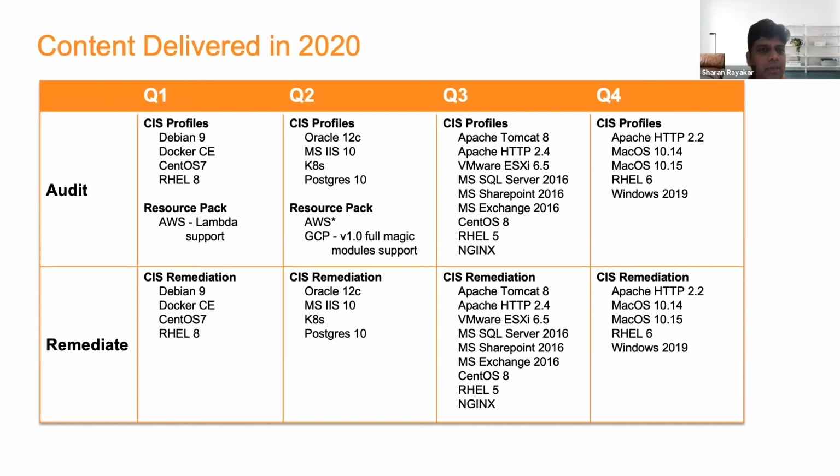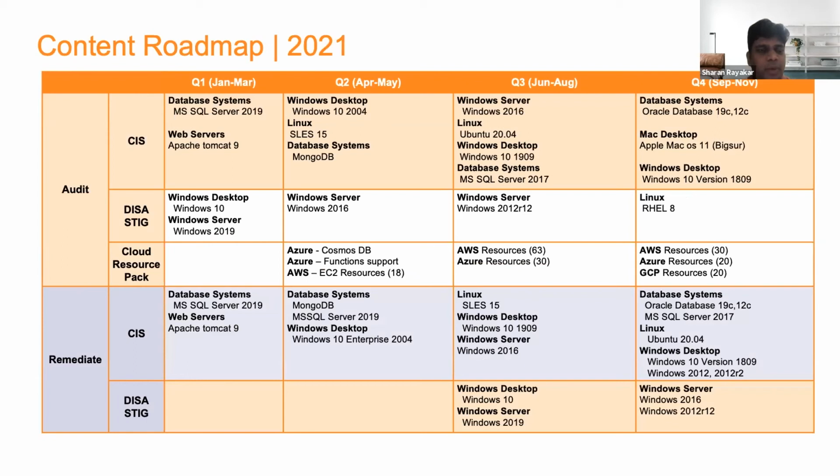We also added support on the container security end, with support for CIS benchmarks for Docker, as well as the enterprise edition of Kubernetes. And finally, we accomplished the support for AWS, as well as the GCP resource packs. With that, I move on to the content roadmap for 2021.